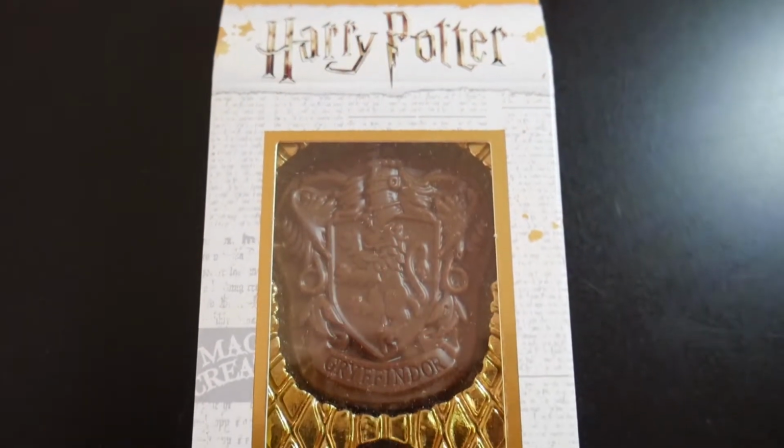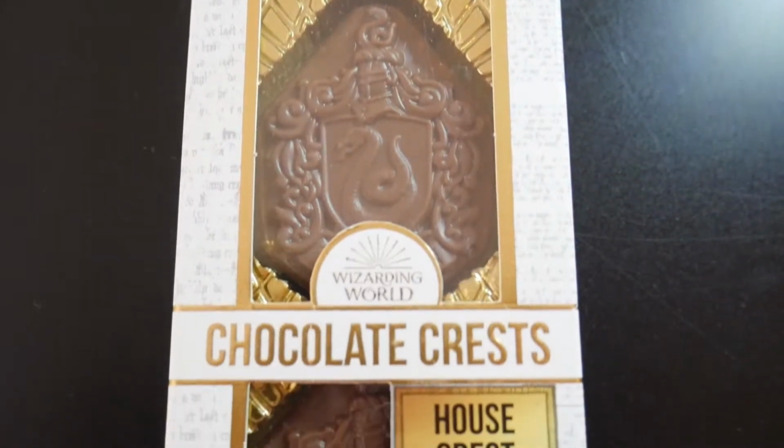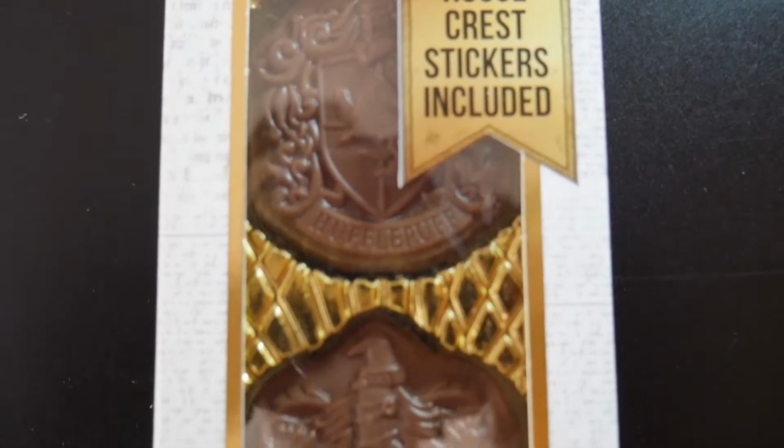The next item I have is the Hogwarts house crests, but chocolate. They also include house crest stickers, and in the back it had all four of the Hogwarts houses. Which one should I eat? Should I eat Gryffindor, Slytherin, Hufflepuff, or Ravenclaw? This is the same chocolate as the chocolate frogs and also has crisp rice in there, but the house crests are way smaller, so the crisp rice tastes more, and I like this more than the chocolate frogs. It's good chocolate.